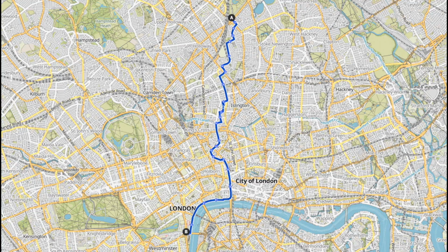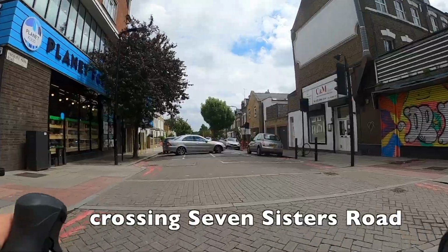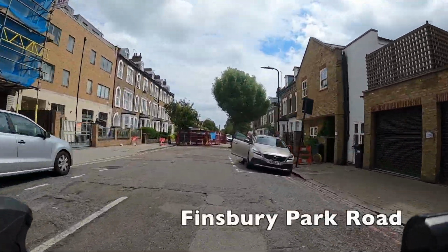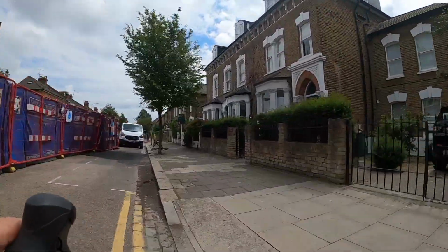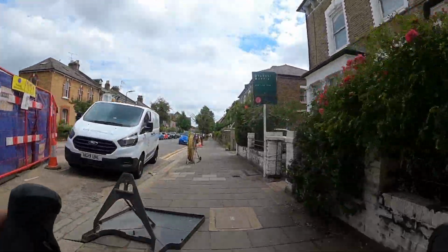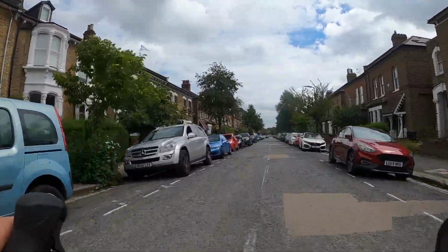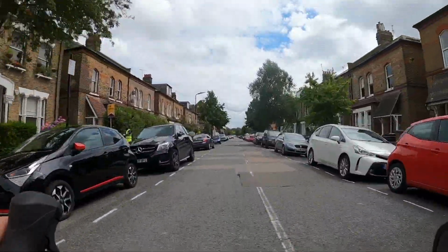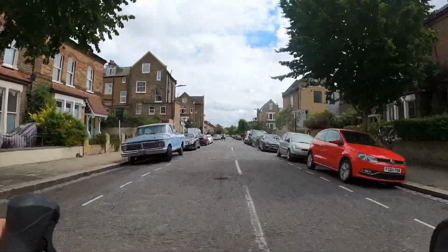Alright, let's get going. So we're starting outside the main gate of Finsbury Park and you wait for the lights to cross Seven Sisters Road. Now head into Finsbury Park Road. Unfortunately at the moment Thames Water has closed the road here, and it looks like a Virgin Media contractor has parked in the gap that they've left for cyclists, but normally you'd be able to cycle through there. If you do have to go around it and go on the pavement, then do make sure you dismount.